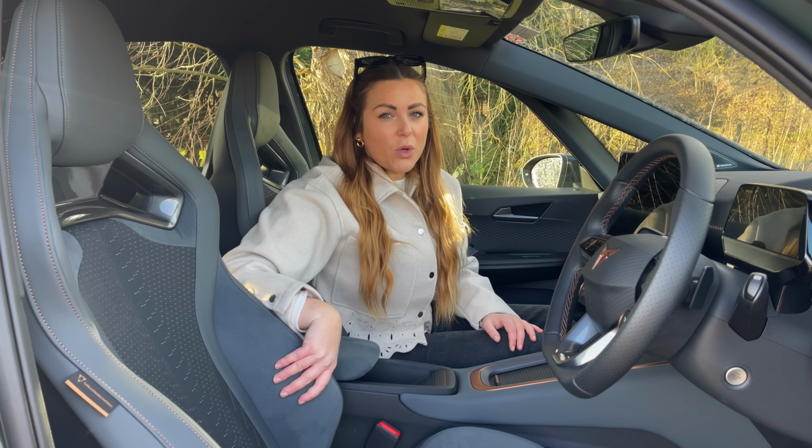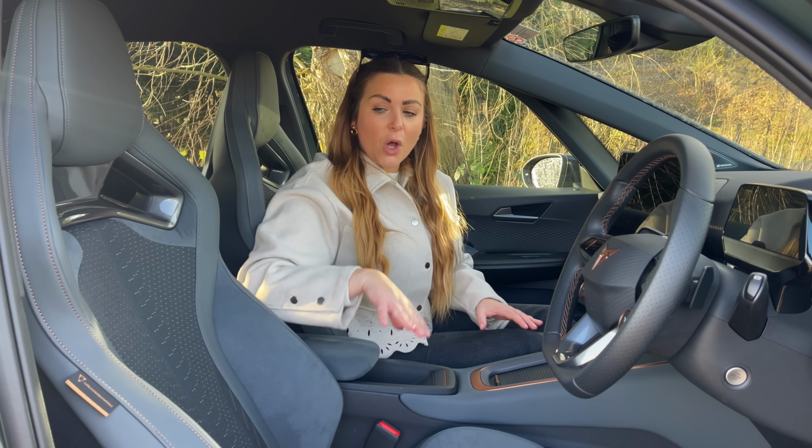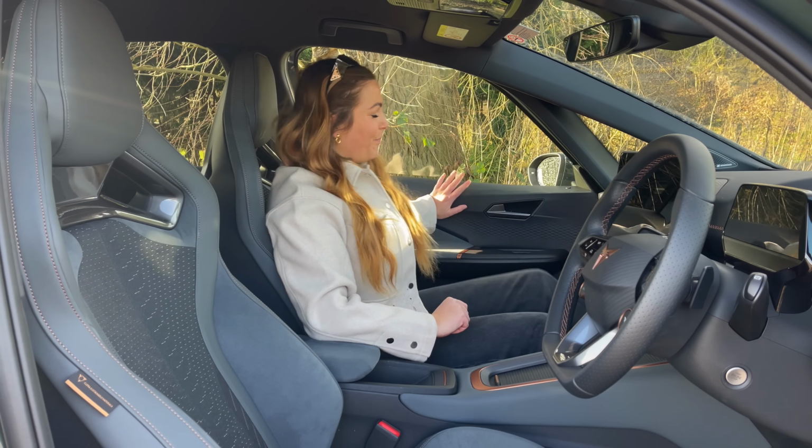But it is quite important what these seats are like for the rear seat passengers, because often when you have bulky sport seats like this, it does impede on the rear legroom. So let's check it out.